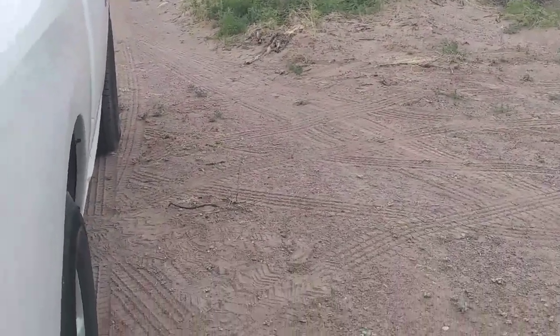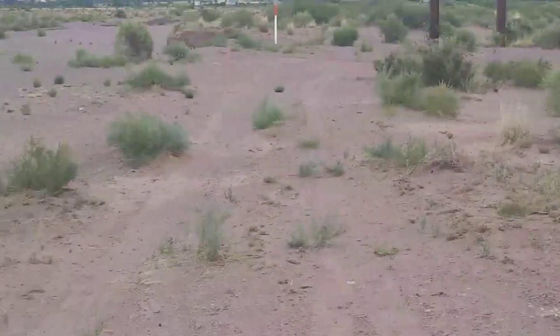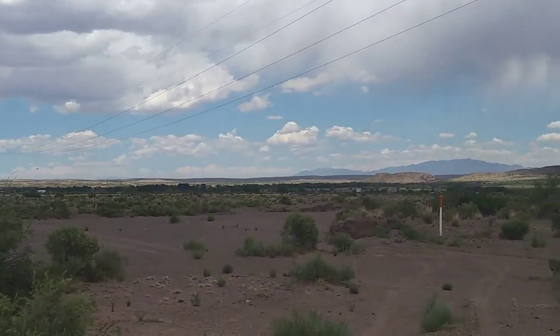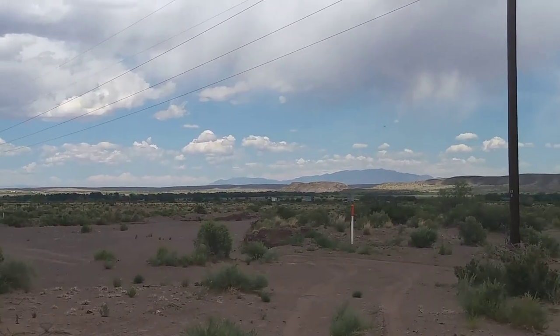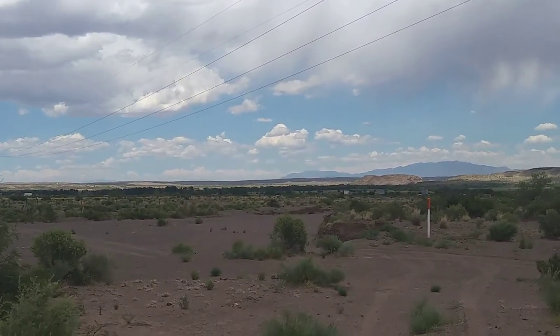The wind's completely changed direction because of the clouds. Now the wind's picking up, that little dark cloud's coming by. I know I'm a great videographer, so. But anyway, having said that, guys, the adventure continues, and I'm still in New Mexico. Probably be here for another, I don't know. I'm not going to say. I'll just be here till I'm not.